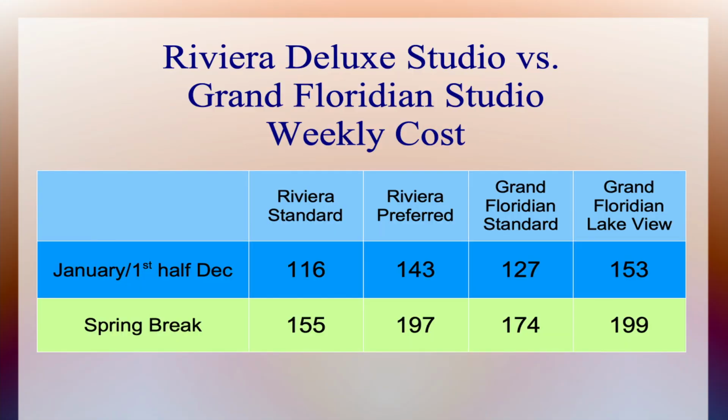And speaking of that, I have a slide comparing the cost of a week at the Riviera versus a week at the Grand Floridian. And you can see that the costs are not too far off, especially when compared to the Boardwalk. You see that the Grand Floridian for January and the first half of December is 127 points for the standard view, 153 points for the lake view. And for spring break, it's 174 points at the Grand for a standard and 199 points for a preferred view. And you see how close that really is to the Riviera. So they're charging almost Grand Floridian prices.